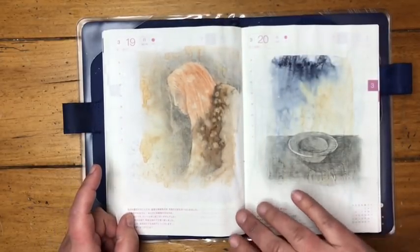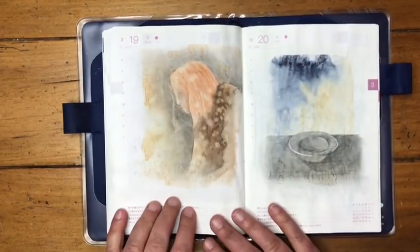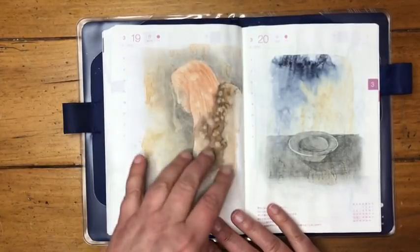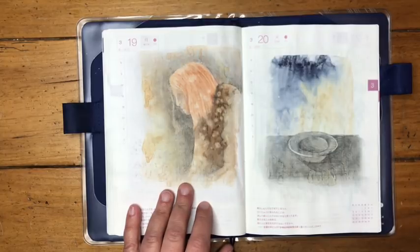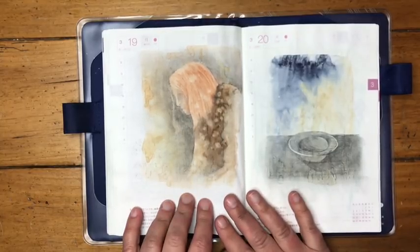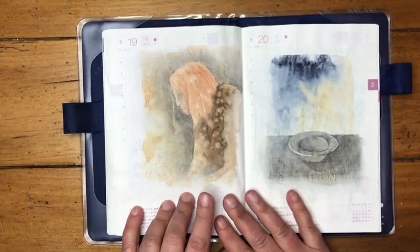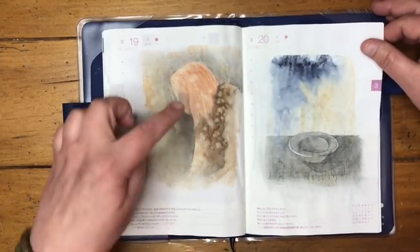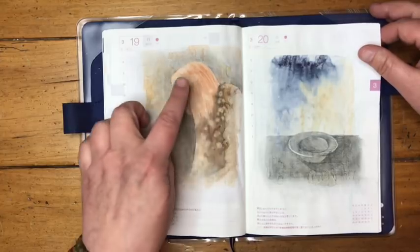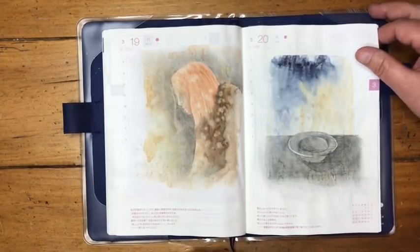On the 19th, I saw this figure sort of down and out and sort of snow falling. Maybe they're cold and struggling. And it reminded me of a tarot card. I believe it's the Seven of Pentacles. So that one, I really like this one. And again, I used my eraser to sort of pull out highlights, but those little speckles were actually in the paint.